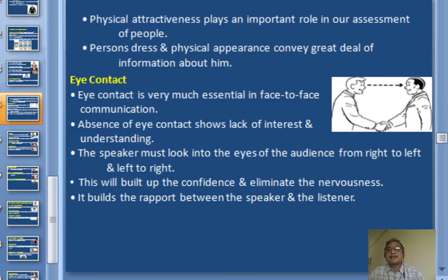Next one is eye contact. This is very, very important in dyadic communication. When you meet a person, eye contact is very much essential in face-to-face communication. Absence of eye contact shows lack of interest and understanding. The speaker must look into the eyes of the audience from right to left and left to right when delivering a speech. This will build up confidence and eliminate nervousness. It builds rapport between the speaker and the listener or audience.